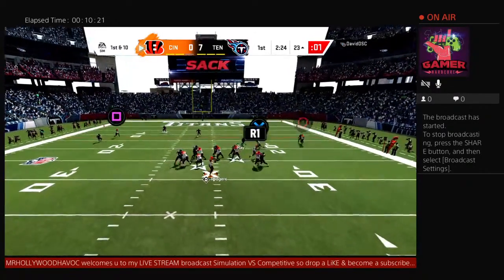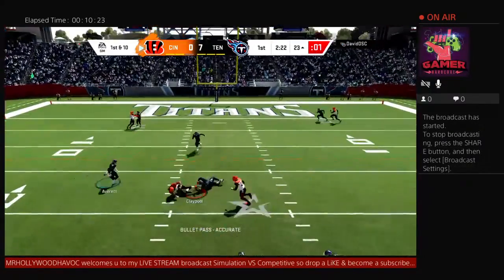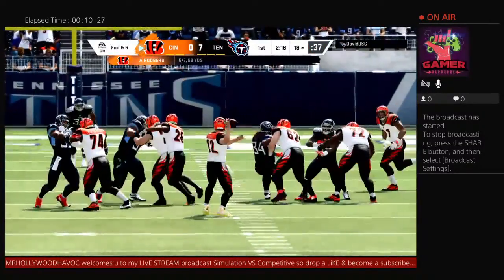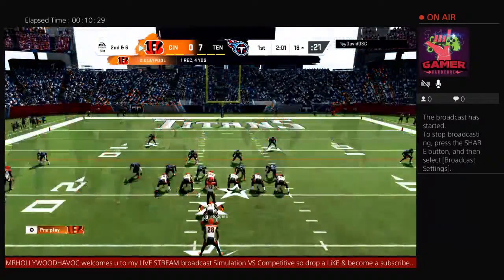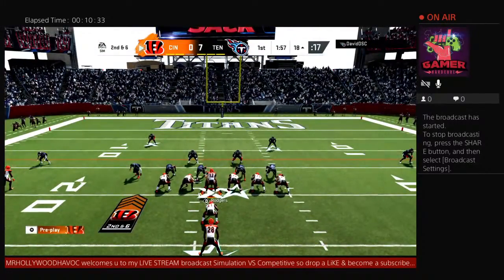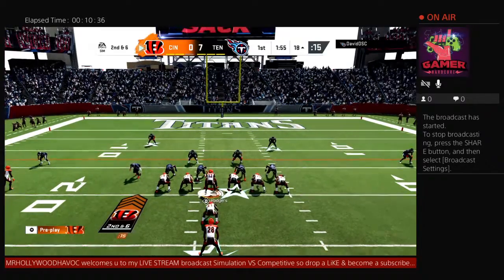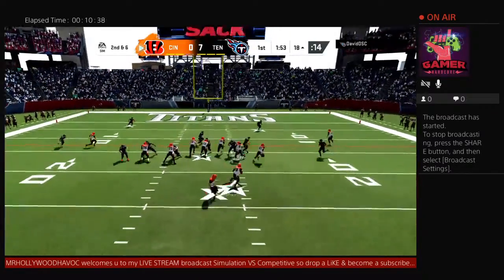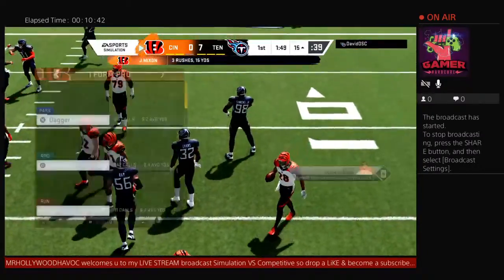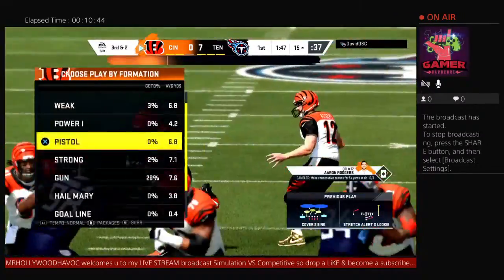Now Rodgers. Quick hitter here, it's complete. That throw good for 4. It's second down. 4 yards on that last completion, so that sets up 2nd and 6. They go back to the ground now with Mixon. And he'll take this down for about 4 yards, down to the 15.